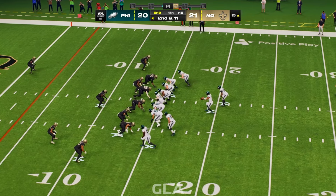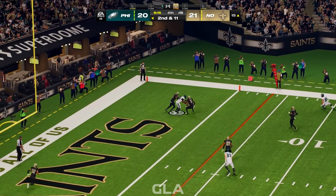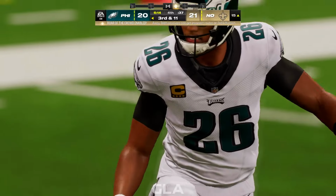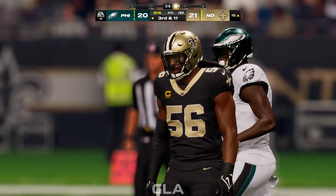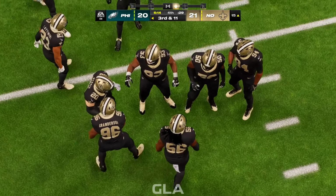Here's second and 11. Here's Hurts to throw. Toward the end zone, but that's going to wind up incomplete. As soon as he leaked out and began his route, someone on the defensive side broke with him and arrived just in time to separate him from another reception.